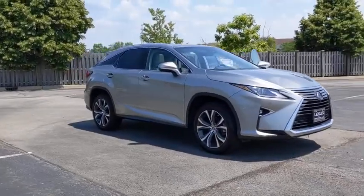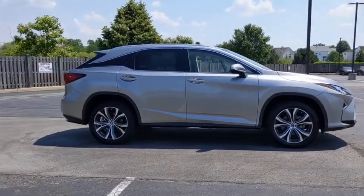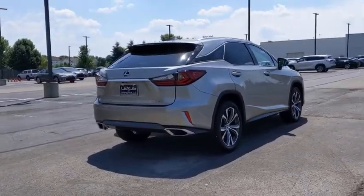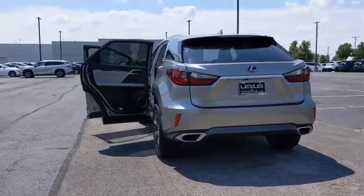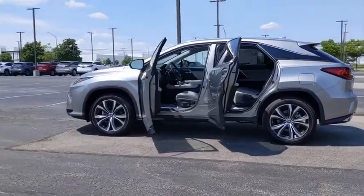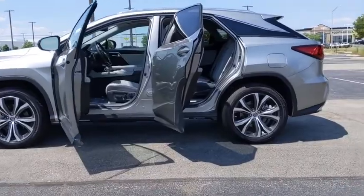Come test drive the 2019 Lexus RX. The Lexus RX offers a spacious interior with an extremely high level of quality. The RX is the perfect fit for those looking for fuel efficiency, a wide variety of safety and technology features, and that luxury feel. This vehicle has less than 10,000 miles. Here are some of this vehicle's great options: low tire pressure warning. Come take a test drive today.